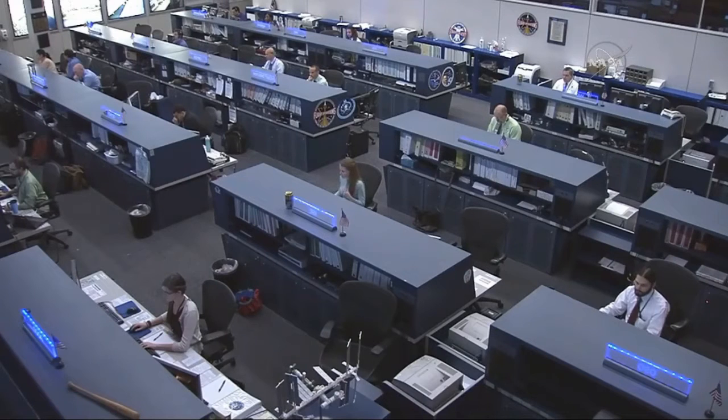Right now, the Orbit 1 team is on console here, again led by Tomas Gonzalez-Torres. They did their go-no-go and everything is green here in Houston, ready for this launch this morning.